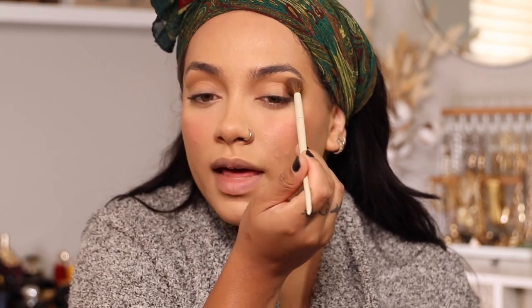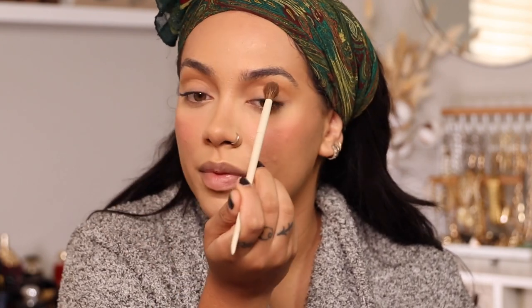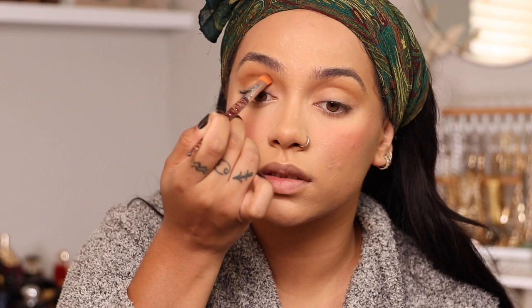I'm using Unfiltered from the Buxom palette, and I'm adding that basically on top of the other shade just to bring in a little bit more warmth. I'm gonna go into Suede Charm from One Size, and I switched my brush. I don't even know what brush this is. Some brush, it's a little bit more dense, and I'm focusing this in the actual crease.